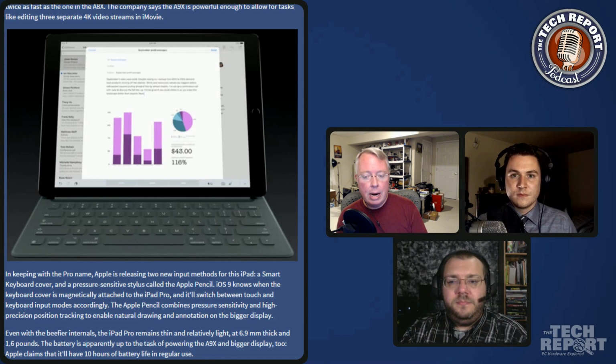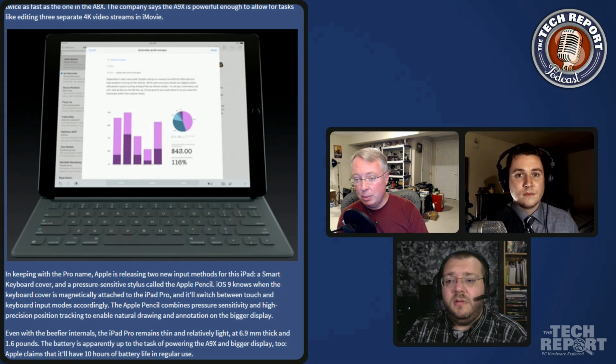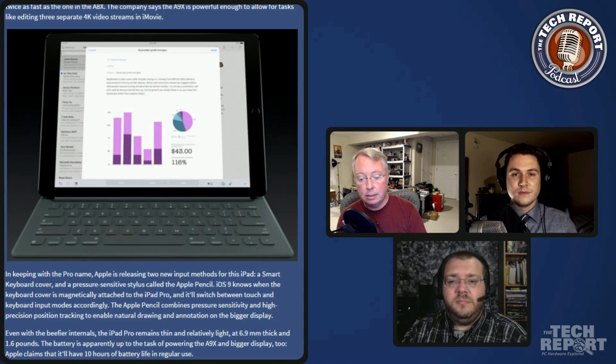And so I think that in order to do multitasking with iOS 9, you kind of have to have 2 gigs. That seems to be the word. If that's true, then I think we expect the Pro to have 2 gigs of memory. I think we expect the iPad Mini 4 to have 2 gigs of memory as well, because they demoed multitasking on it.